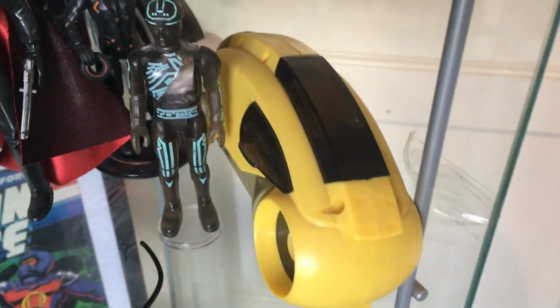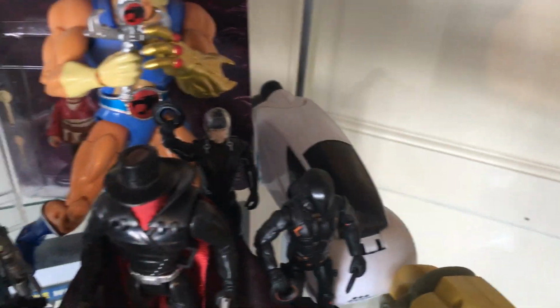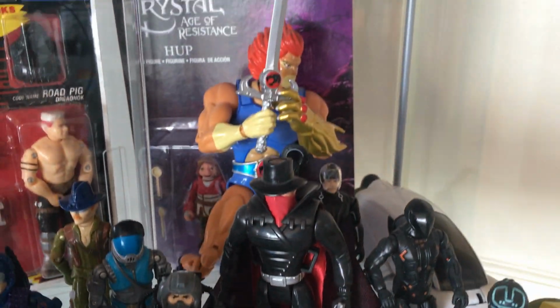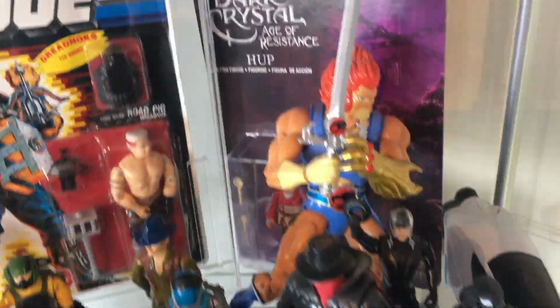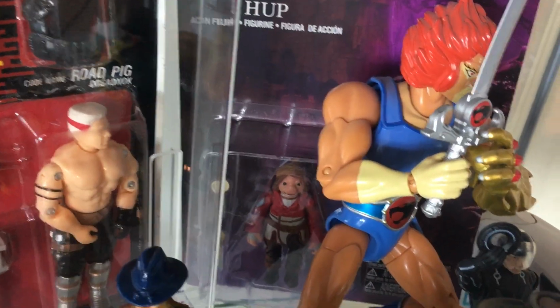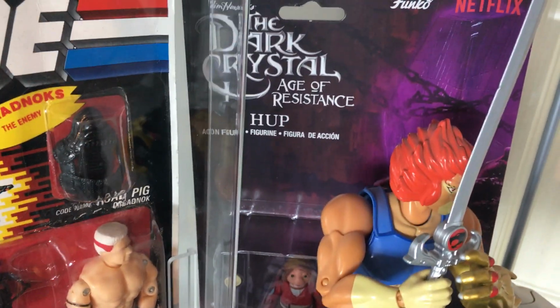Some of those Tron bikes. Got a more modern Tron, some figures. There's a Red Shadow guy. I love the Red Shadow film. One Thundercat, my only Thundercat figure, which is the classic one. A recent figure there from the Dark Crystal. Hup, I love that little character, he's brilliant.